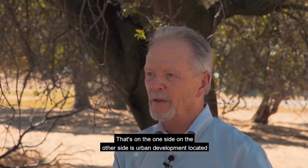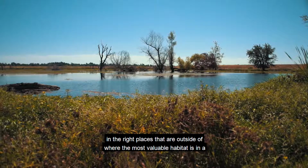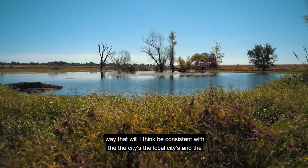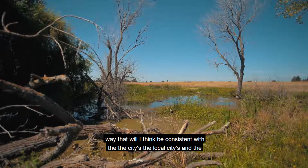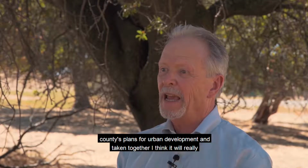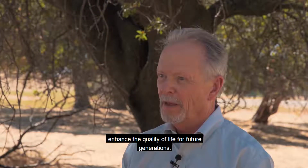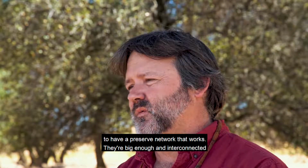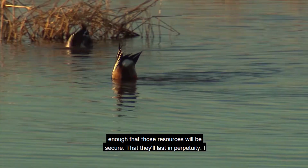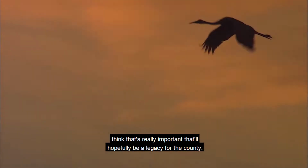On the other side is urban development located in the right places that are outside of where the most valuable habitat is, in a way that will, I think, be consistent with the cities, the local cities and the county's plans for urban development. And taken together, I think, it will really enhance the quality of life for future generations. When we're done, we're going to have a preserved network that works. They're big enough and interconnected enough that those resources will be secure, and that they'll last in perpetuity. I think that's really important. That'll hopefully be a legacy for the county.